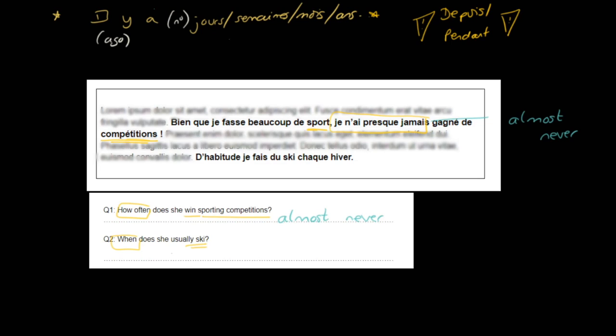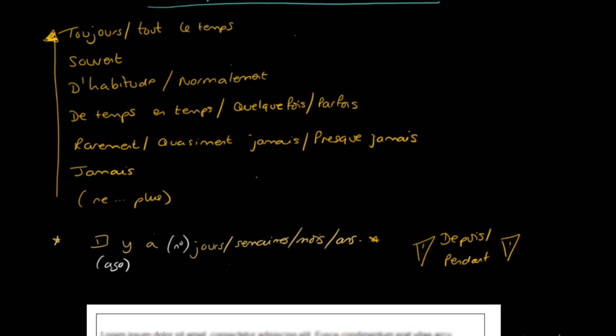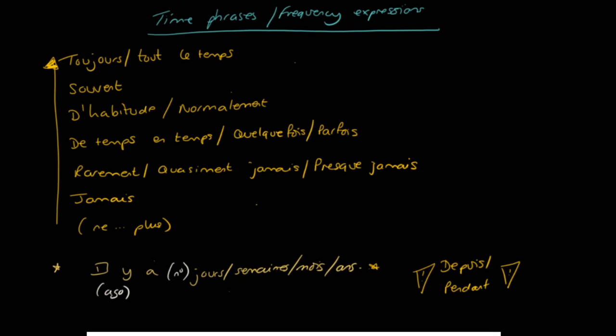Okay, and then when does she usually ski? Well, d'habitude, je fais du ski chaque hiver. And here, the chaque hiver is my key bit. It's telling me when she's doing it. Each or every winter. And when does she usually ski? If I just put winter, again, I wouldn't be allocated the mark. You've got to be precise. What does it say exactly? It says she goes skiing every winter, usually. Okay, so be precise. Spend time going over these frequency or time expressions. Make sure you know them and make sure you translate them really, really accurately in the exam.